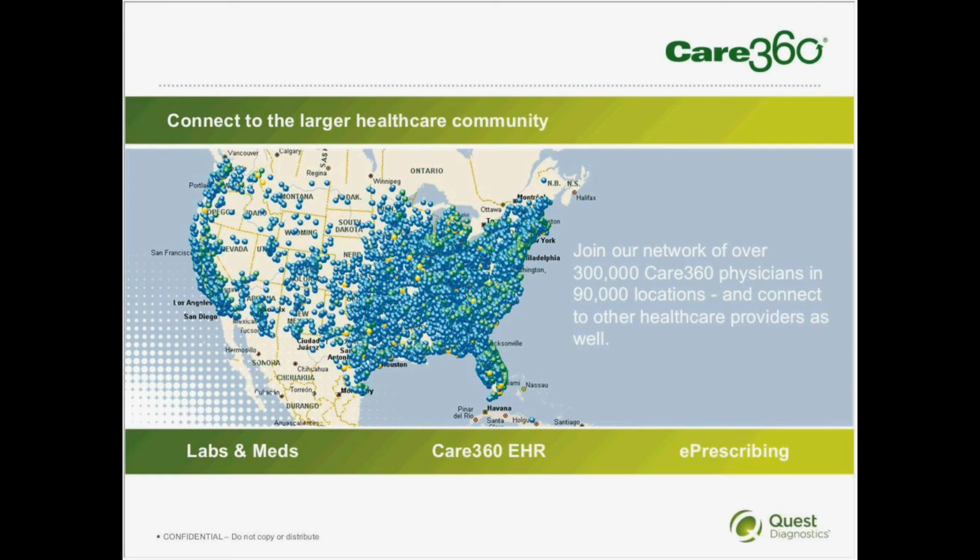The first slide here is really about Quest. Most of you may be familiar with Quest Diagnostics. It's a Fortune 500 company. We're focused on improving the health of patients through diagnostic insights, and we help turn these insights into action. Some of you may be aware, maybe not, that Care 360 is the healthcare IT solution at Quest Diagnostics. We connect more than 300,000 physicians in 90,000 locations via the Care 360 platform with our collective healthcare IT solutions.